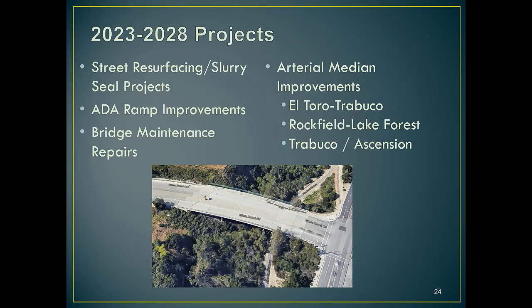So this next, Portola Hills is under the improvements right now. That we started 7 years ago. So this is the first time we've now done the entire city once with the slurry seal and preventative maintenance. So that's terrific. So we want to keep that program up.